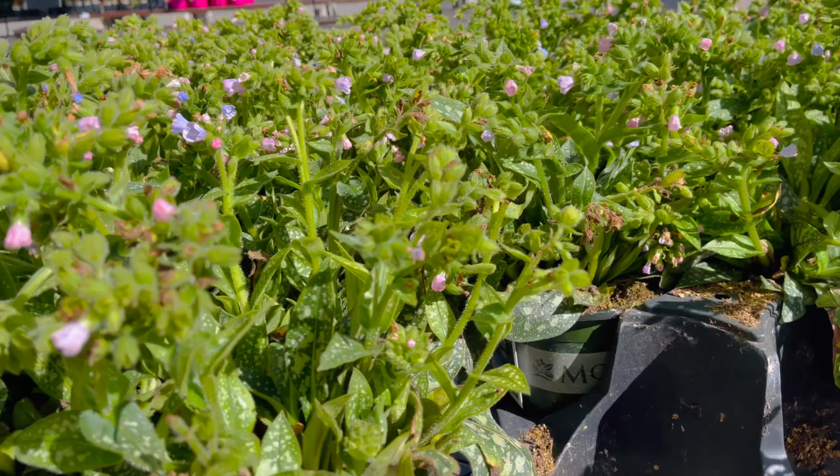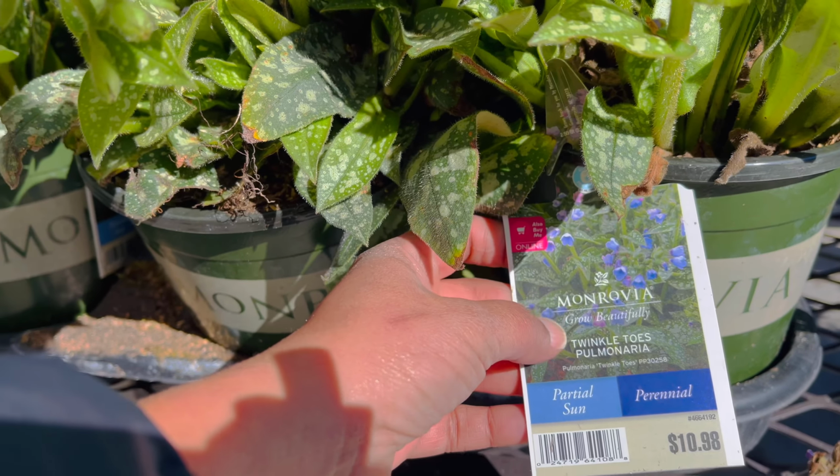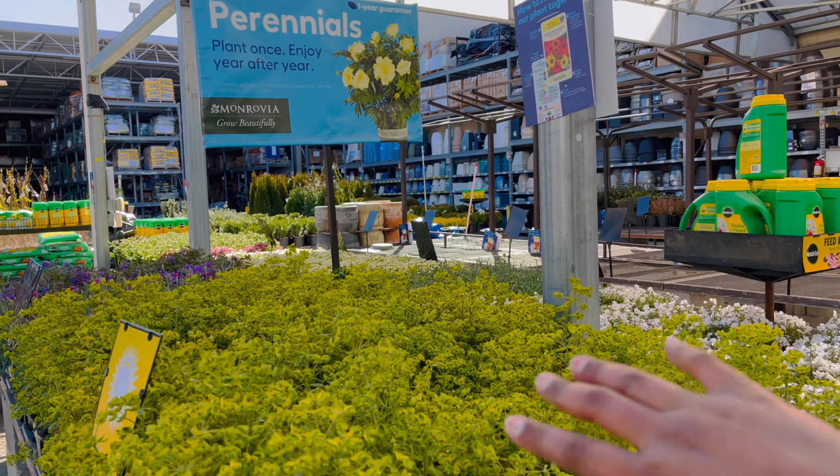Alright, next we have Twinkle Toes Pulmonaria. This is another shade-loving plant. It just needs morning sun, 3 to 6 hours, for them to grow nicely, and it grows up to 14 inches tall and 18 inches wide. It has these tiny bell-like blue flowers. They have also got some pretty interesting foliage with some silver spots. Wow, look at this eye-catching perennial plant. I love this fresh lime green foliage. Let's go and check out the plant spec.